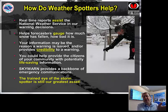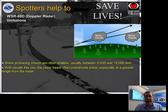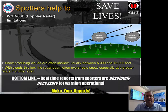radar may show me the snow at 5, 10, 15,000 feet, but it doesn't show me: is it sticking? What is it sticking to, and how bad are the roads? And this can really provide credibility to our warnings. And anytime I have the opportunity to do an interview with our local media, I really stress that the trained eye of our storm spotters are still our greatest asset. Not going to have a lot of technology on this presentation, but one thing is I want to emphasize some of the limitations that we do have.